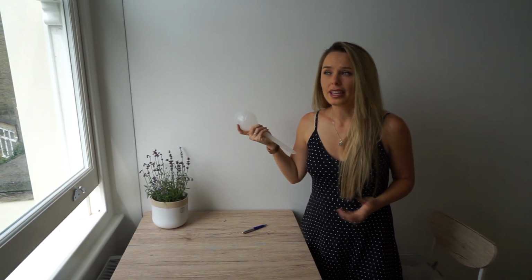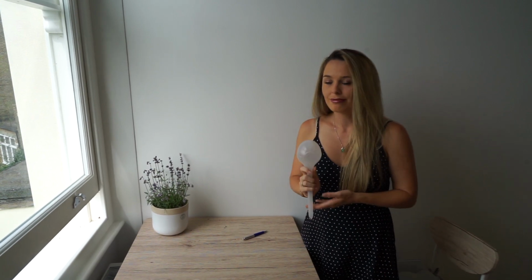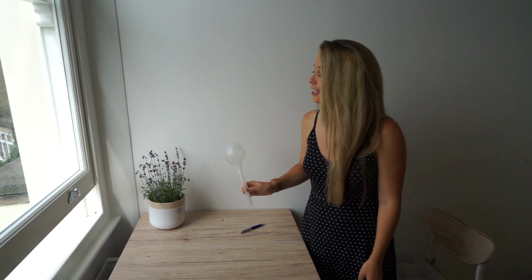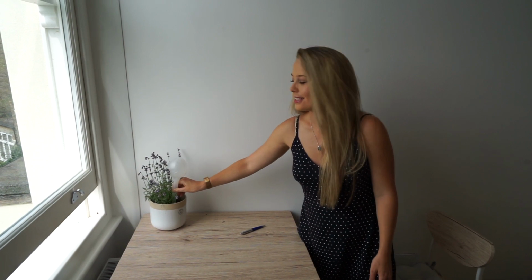These were, I think, £4 off Amazon for like four of these. So it's really all you need, and you can get prettier ones than this. I just wanted to see if they worked first, which they do. They kept all my plants alive. You can use them if you're not traveling, but I just think they are a bit distracting if you have that hanging out in your house. If you're traveling, they are amazing.